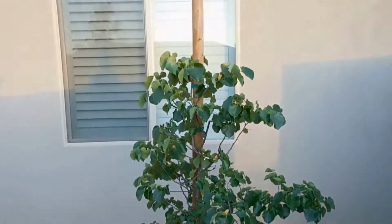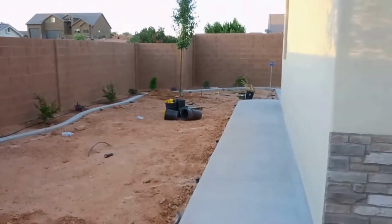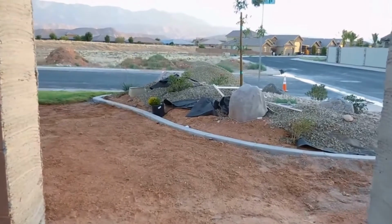We still have drip lines laying across the curb to the trees. They made a hasty retreat at the end of the day. They haven't finished here along the side, street side yard. So let's take a look out here and see how they've done.